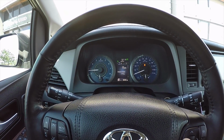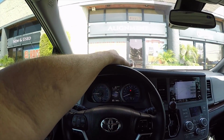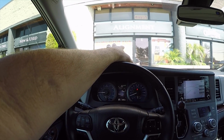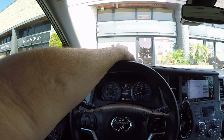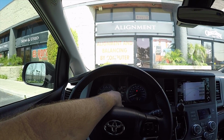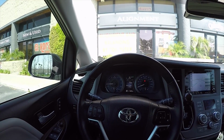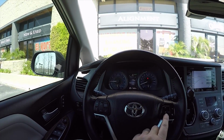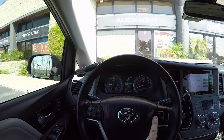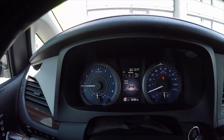It'll show you your vehicle speed, and it'll even put a little speed limit sign. This vehicle is so smart, if you're driving on a street that has a 45-mile-an-hour speed limit, it'll put a 45-mile-an-hour speed limit sign right on the center display. So even if you don't see the sign on the street, it'll be there, and usually that's pretty accurate. Change your settings if you want, messages, and I like this smart driving thing.